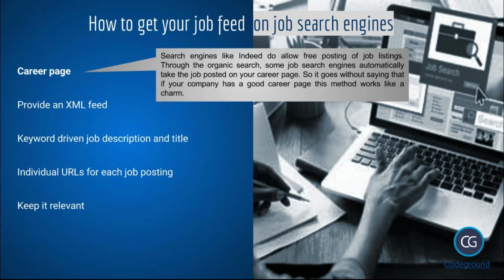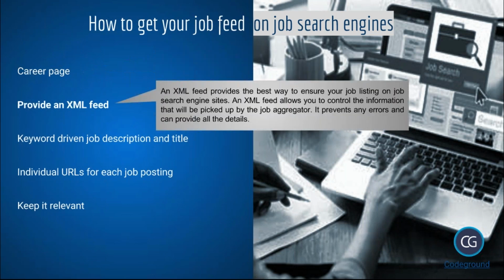First up, career page. Search engines like Indeed do allow free posting of job listings. Through the organic search, some job search engines automatically take the job posted on your career page. So it goes without saying that if your company has a good, well-rounded career page, this method works like a charm.